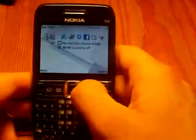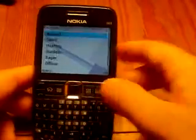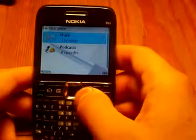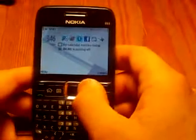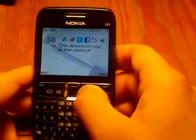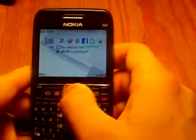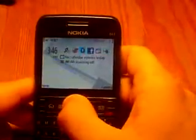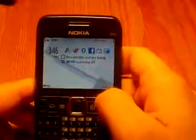It has a pretty good music player, and I think it supports up to at least an 8 gig micro SD card. And it's got apps. I've got Facebook as one of my apps. And yeah, this is a good phone.